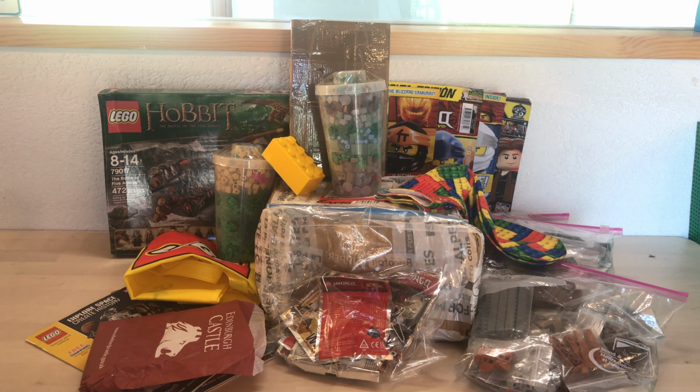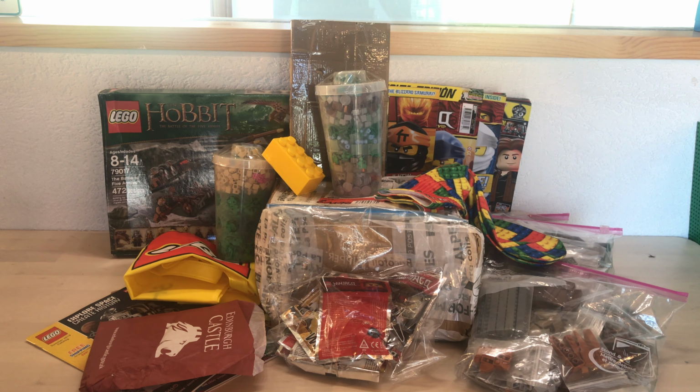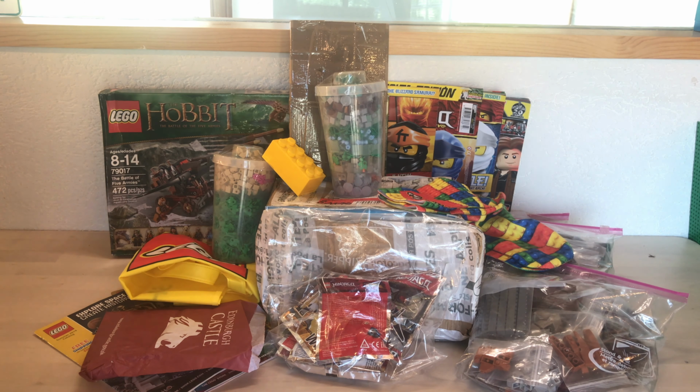So what you see in front of you is a culmination of everything that I've gotten over the past month. That's ranging from BrickLink orders as well as Pick-a-Brick and a lot of other stuff that I just stumbled across. So it's a pretty hefty haul, so I'm going to dive right in and try to make this as short as I can. I do have quite a lot of stuff to cover in this video, so I'm going to try and get rid of the minor stuff first so that we can spend a little bit more time on the stuff that you guys are probably more interested in.